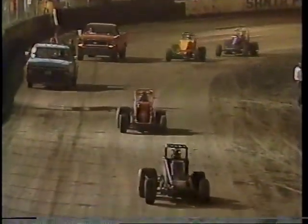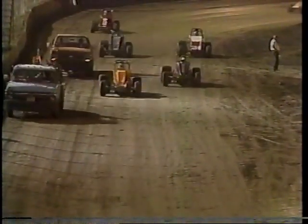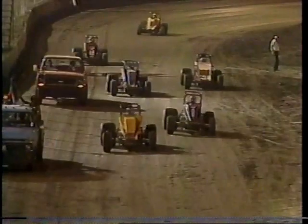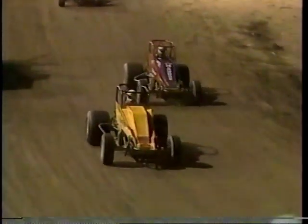Okay, starting outside the third row, Rich will start outside of the third row. I'm going to pick Steve Butler in car number 1. He starts outside of row number 2. And Larry? Well, it's going to be very difficult to pick outside of the two of you.